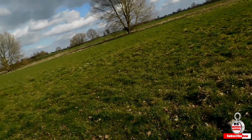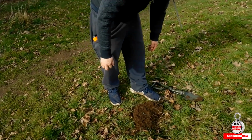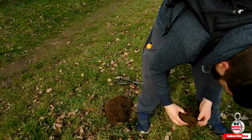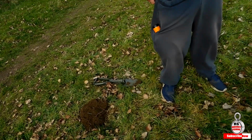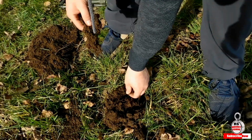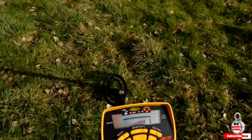So it's going between a few different ones. Foil and iron mainly. Something like that, but there it is. No, that's a plastic bag. A bit more foil. Think so. Bit more foil. Yeah. Are you about to fill the hole in? Yeah. We've got metal detecting.